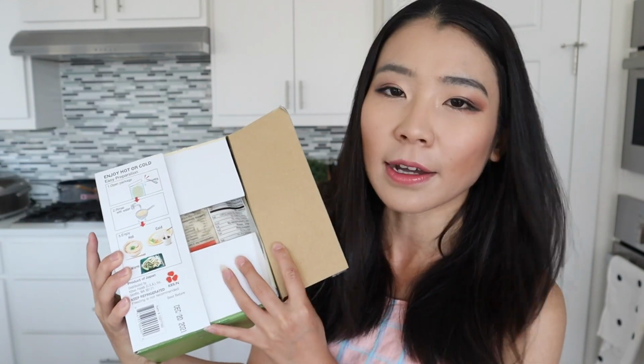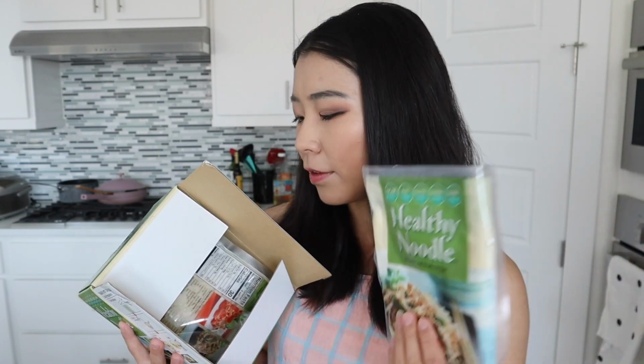If you look at the nutrition facts, you will see that there are 12 servings per container and there are 6 bags each box. So essentially you'll have 2 servings per bag. Each individually packaged bag looks like this. 8 ounces, about half of a pound of healthy noodle, and each bag contains 2 servings. Each serving is only 30 calories. So a bag of this noodle is only 60 calories compared to regular noodles, which are probably 200 to 300 calories. So definitely a low carb diet.